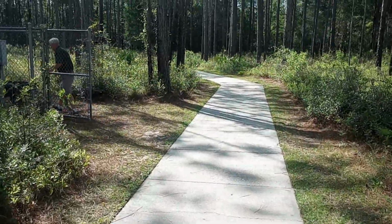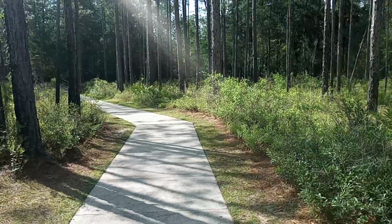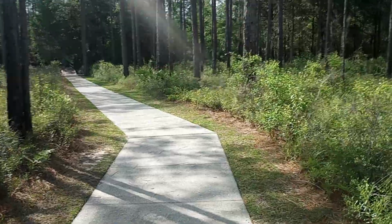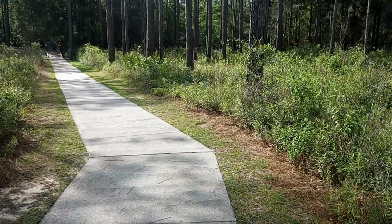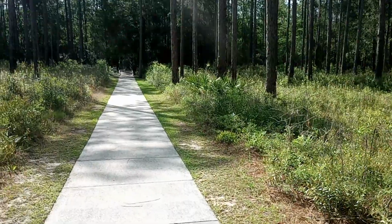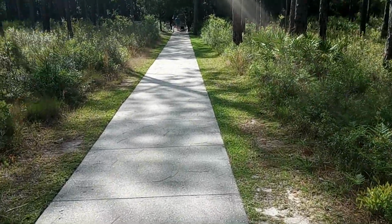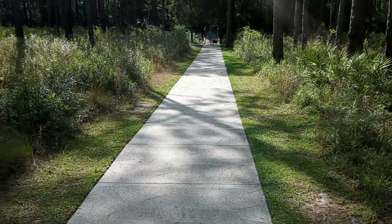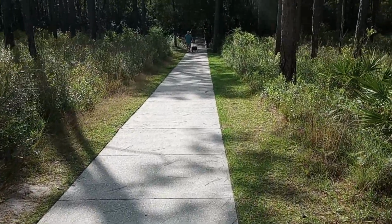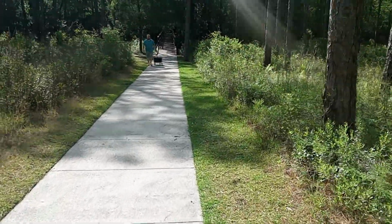So let's see what we got here. Lovely day, other than being a little windy. It's partly cloudy. Sun's coming through. Comes another volunteer, probably cleaning up the restrooms, what have you. But it's a really nice park.